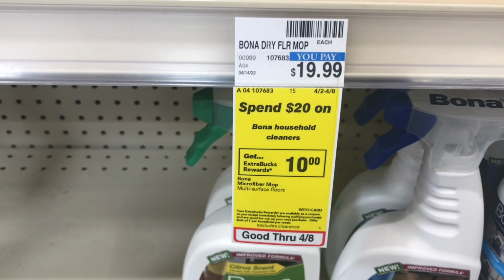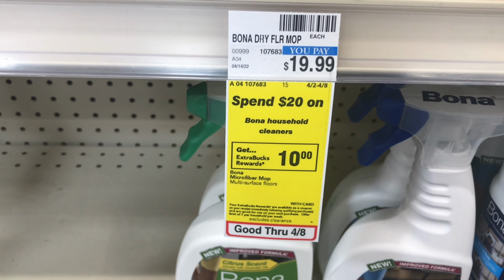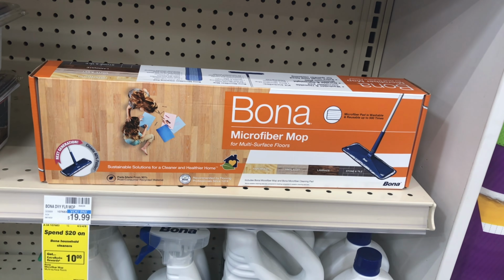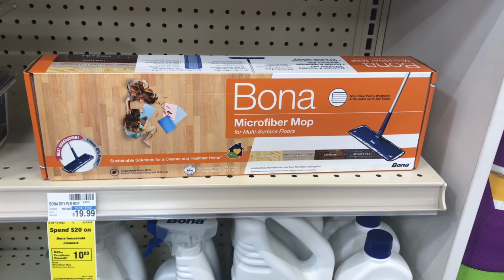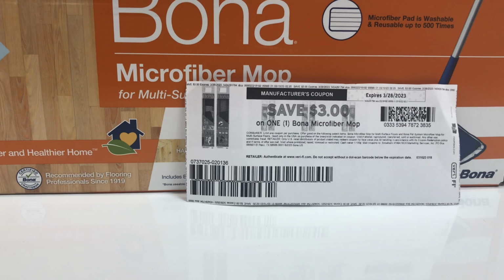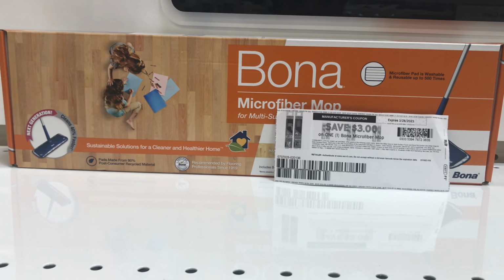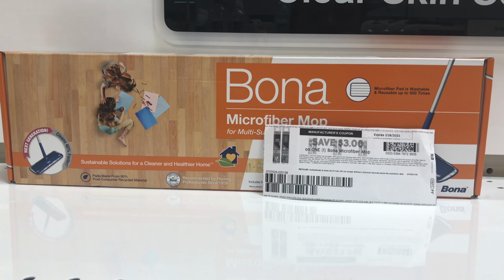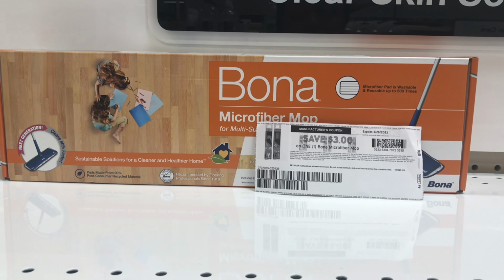The first deal I'll be doing will be on the spend $20 get $10 back on Bona household cleaners. I'll pick up the mop priced at $19.99. That's within the 98% rule. And I'll be using a $3 coupon I got from coupons.com. It's no longer available. That will bring it down to $16.99, and I'll get $10 back, making it just $6.99.